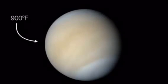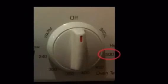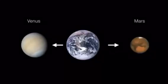Go look at your oven. You'll notice it only goes to 500 degrees. 900 isn't even a setting on your oven. That's how hot Venus is. Here is one of the only photos we have from the surface of Venus. And we only have a few, because each time a lander has been sent, the longest it lasts is 2 hours, and then the thing melts. So those are the only two planets we've actually landed something on, Mars and Venus.